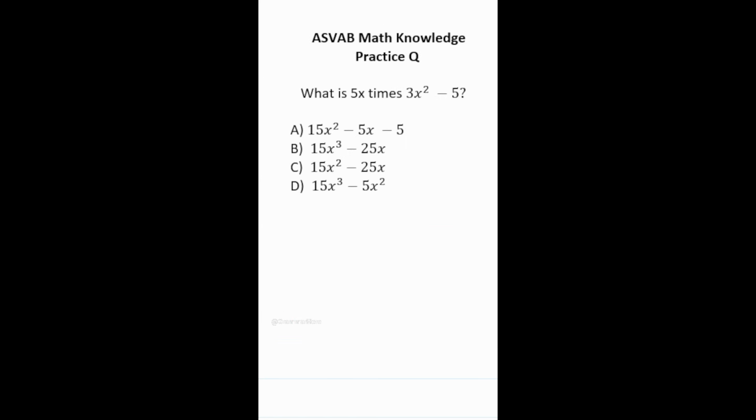Solve this math knowledge practice test question. It says, what is 5x times (3x squared minus 5)? So we have 5x times (3x squared minus 5). In other words, we're going to take this 5x and multiply it here as well as here. This becomes 15x to the third minus 25x, which is answer choice B.